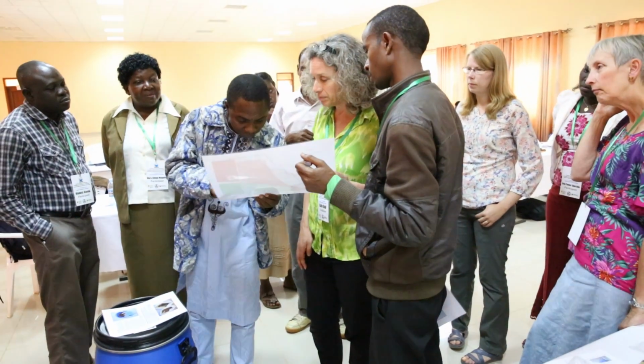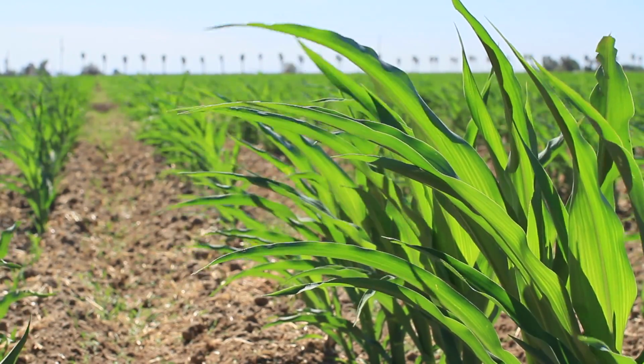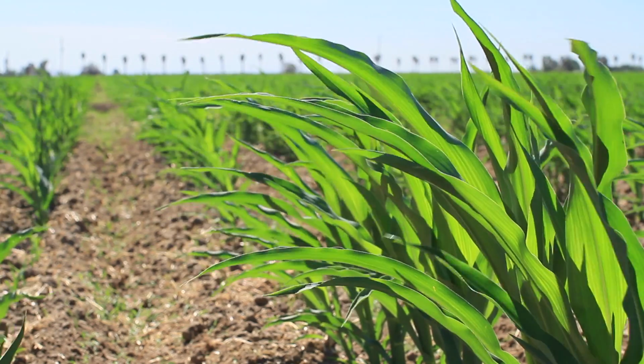I think it's a really ambitious project, and it's really important now because pretty well everybody now appreciates that climate change is going to mean that we're going to need different varieties of crops to the ones we've got at the moment. These genetic resources will still be important in hundreds of years' time, and that's really exciting, I think.